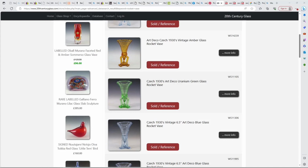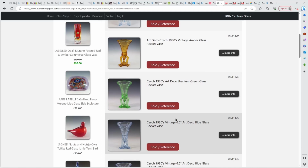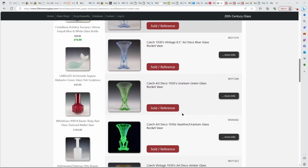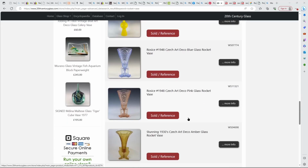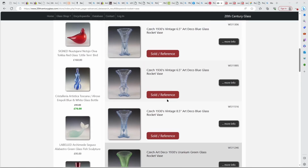So looking here at the 20th Century Glass website, I thought I'm going to have a serious go at trying to identify these rocket vases. Now I know in the 20th Century Glass website he's not identified most of the ones he's got. The ones he's showing that we saw there in the Antique Centre, the first one was like this one, and then the subsequent ones were like this one with little jiggy bits at the bottom here. So not this one though, that's another different one I think. And the last one we saw was this one, which he does have, which is precise. So he's saying he's a Czech.